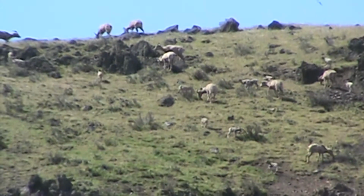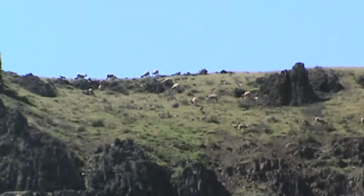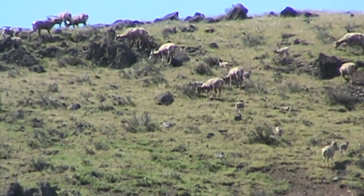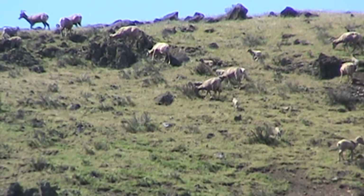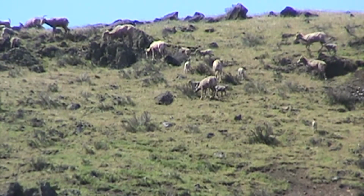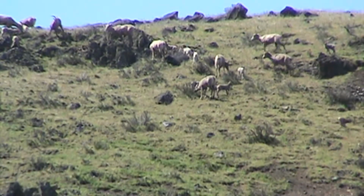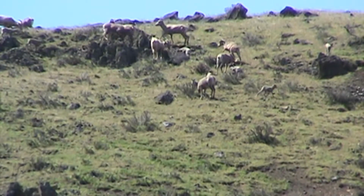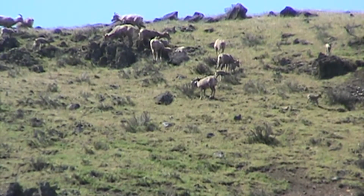There we go. Kind of give you an idea how many's up here. We got quite a few here already. Well, there we go. I'll let it sit there a little bit. We'll watch them graze. And like I say, they're just eating on the hillside there. They got some fresh green grass, and right below them is the eagle nest. So we're all excited about that. Yeah, they're walking around having a good time.